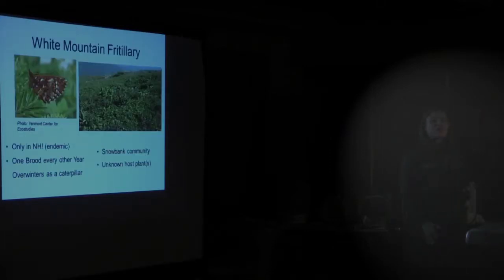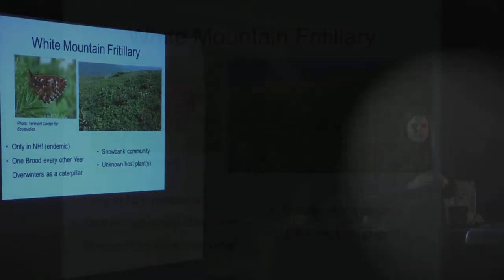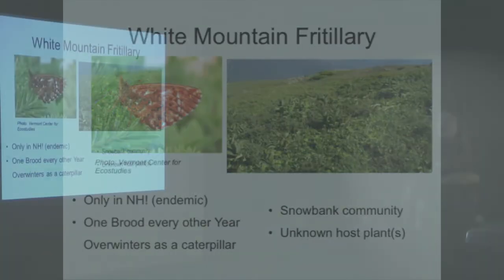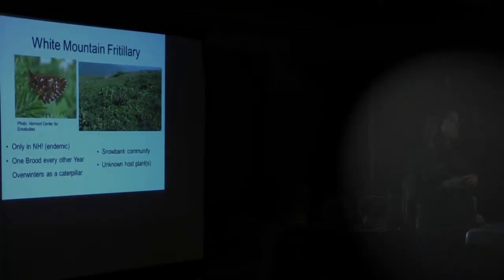So now we'll go up to the high peaks of New Hampshire to the Presidential Range. The White Mountain Fritillary lives at 4,500 feet of elevation and higher. It does not live below that. It is endemic to New Hampshire. It is the only place in the world that this particular butterfly lives.